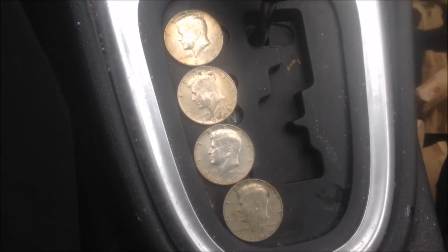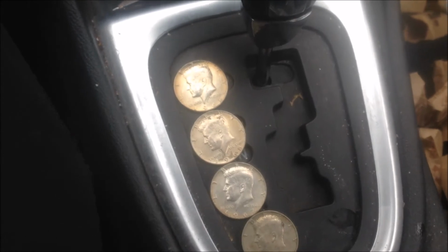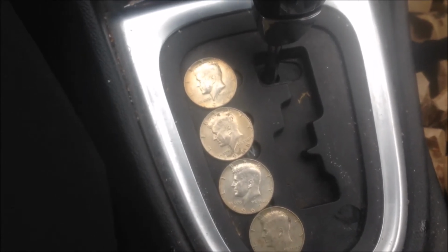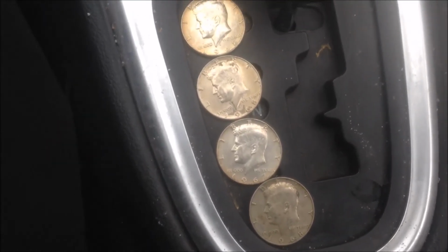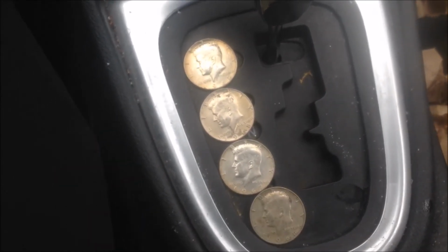All right, went through the $400 in halves. Only turned up four this time. 3 1968s and 1 1967. But four silver, so off to work I am. It was just on my way to work, so I figured I'd try it out.